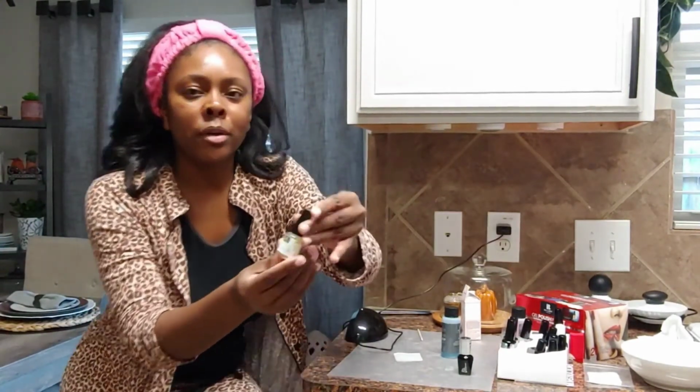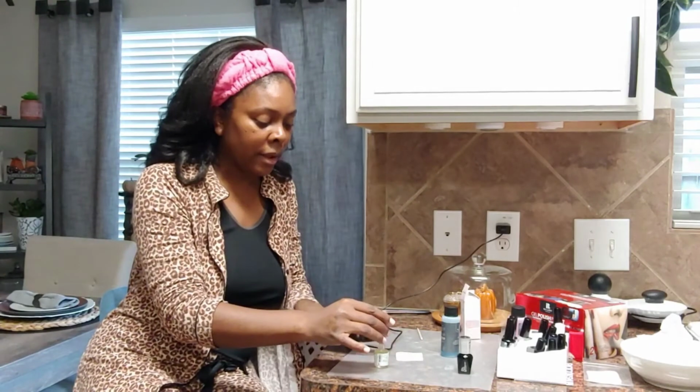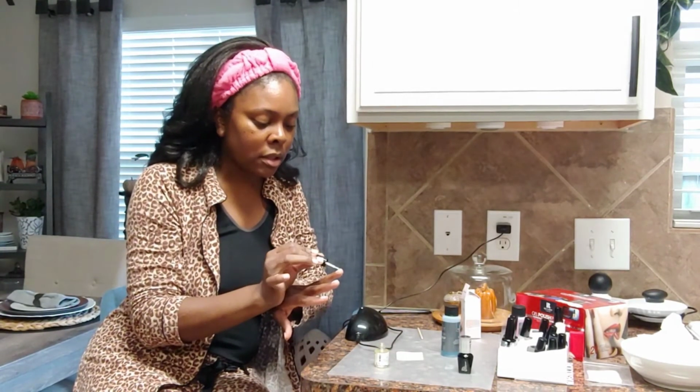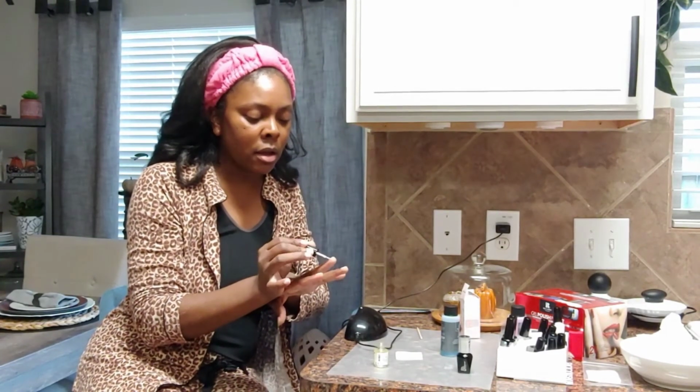Y'all, I am done. They're really simple, just light pink, but natural and neutral, and they just look so cute. I'm getting ready to put my cuticle oil on. So this kit also comes with a cuticle oil called Revitalizer, and it just helps you moisten your cuticles after they've been in that UV light. So let's get these all moisturized back up.